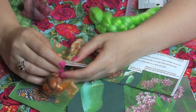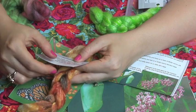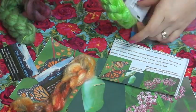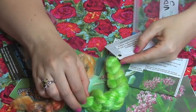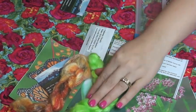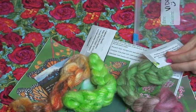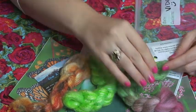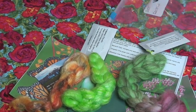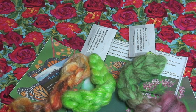This is 80% merino and 20% silk in monarch flyer. That's really gorgeous. We can tell this is the chrysalis colorway, 50-50 merino and bamboo. Very shiny. And this is the milkweed colorway, which is a BFL. Creepy. It just creeps me out. But the yarn's beautiful.